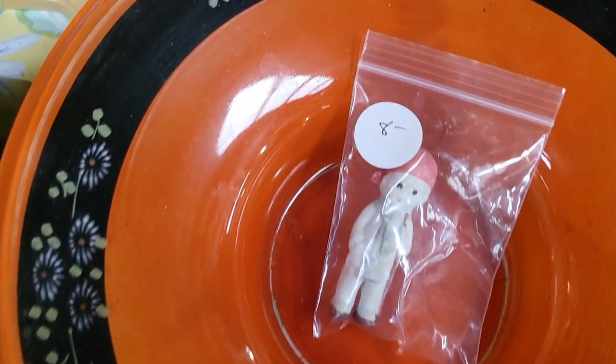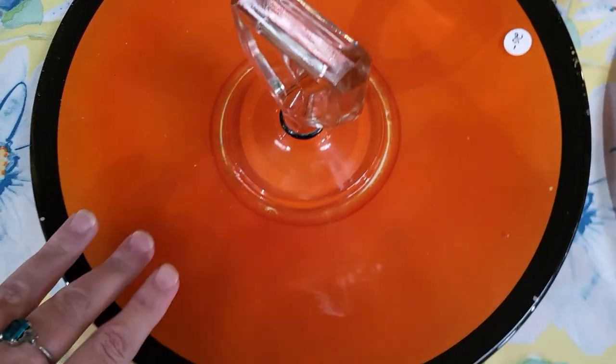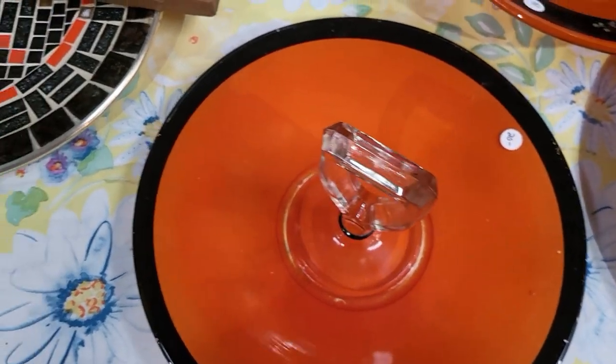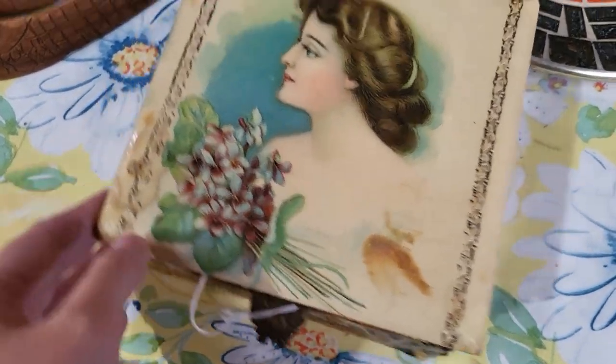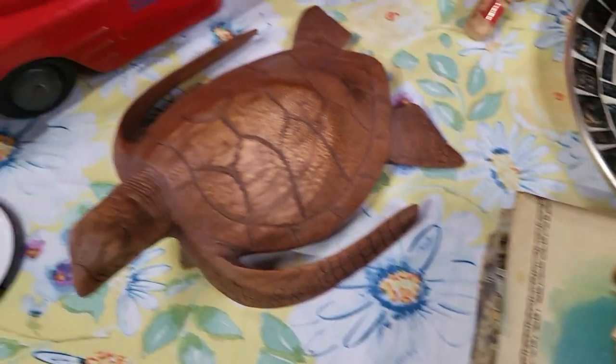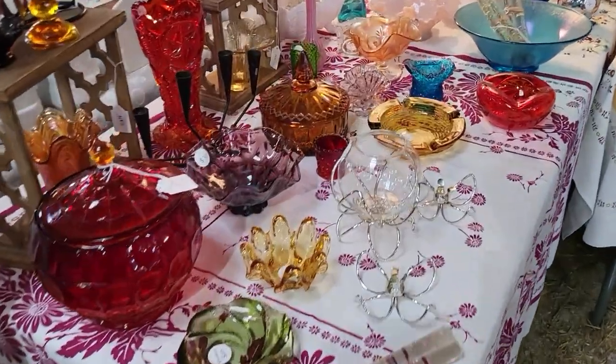This gorgeous orange and black glass. So good for Halloween. Can you just imagine this at a Halloween party? Serve your cookies on there. This box. Oh, this box is gorgeous. Love that. And then, of course, all the mid-century goodness is back here in the corner.